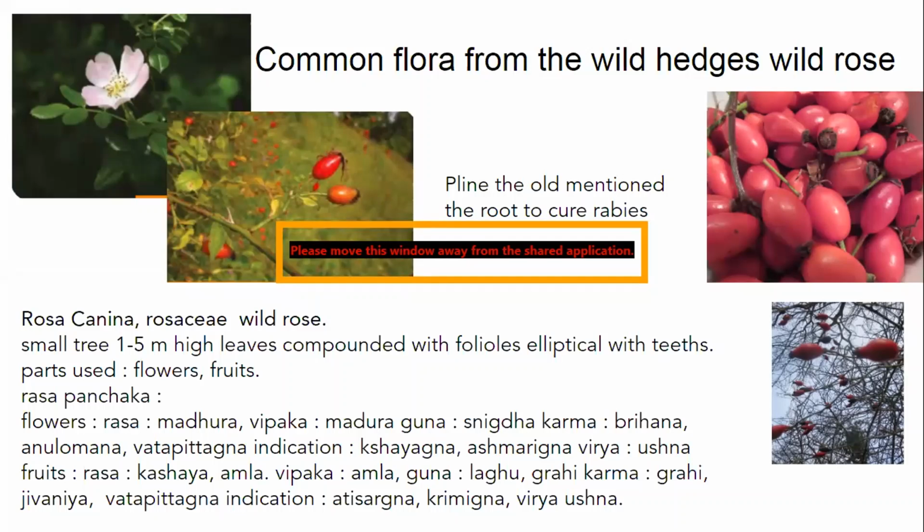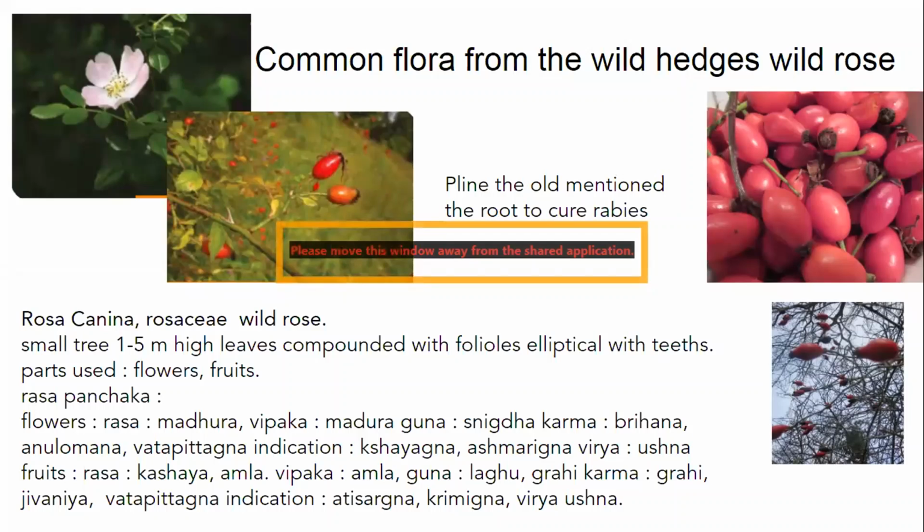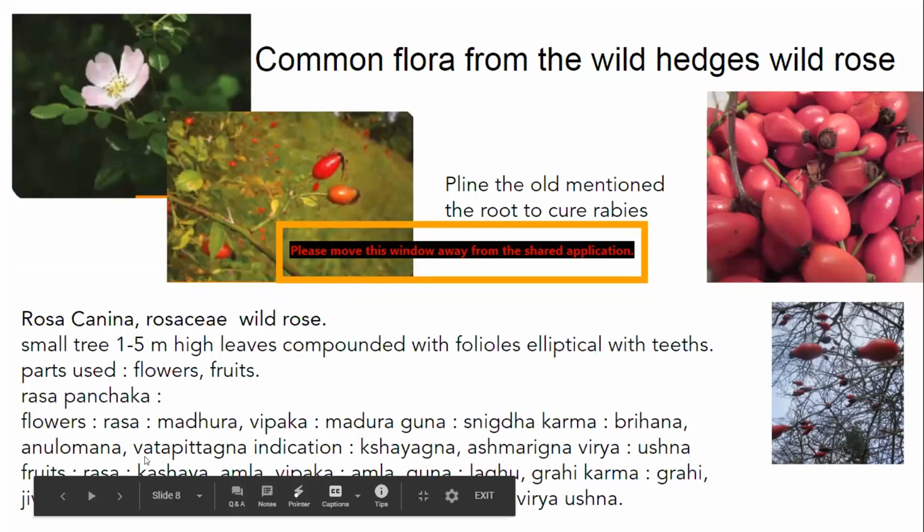So the fruits. So the rasa is most probably kashaya amla, as per my taste. The vipak is amla. The guna is lagu, grahi. The karma, grahi, jivanya, vat, pitta, gna, most probably. And the indication is really atisar, krumikna. And the virya is most probably ushna, but not very much ushna. This is not shita, as per my observations. Next slide.